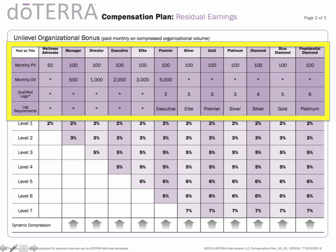They have an OV requirement of 5,000 points, your total organizational volume, meaning you and everybody underneath you. But then they also have additional requirements, and the first one is that you have 2 qualified legs. See to the left here, 2 qualified legs. So you need 2 qualified legs that qualify at the rank of executive. So what does that mean?